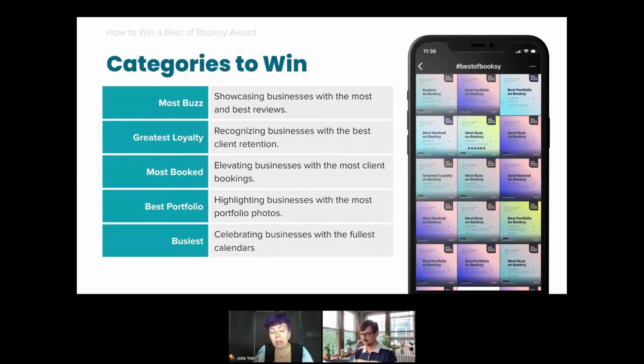Something to know about the upcoming Best of Booksy awards that will be announced in early July for this spring campaign. So for April, May, June. So again, you've got 24 days left to work on that. But something to note is that when you get that announcement and you see that you have a Best of Booksy award, when you go into Social Post Creator, take a look at the copy that you're using. Please, we mentioned this before, but please do it again.